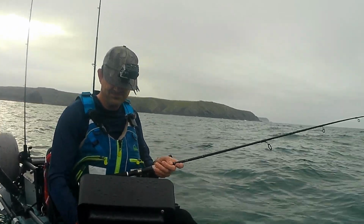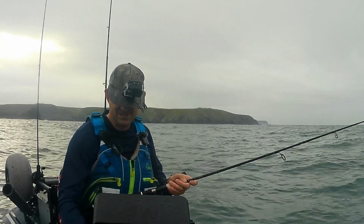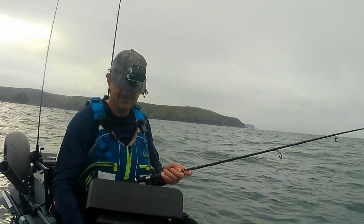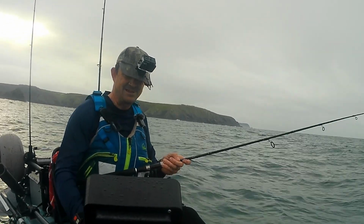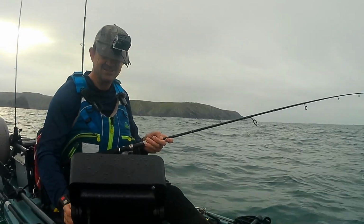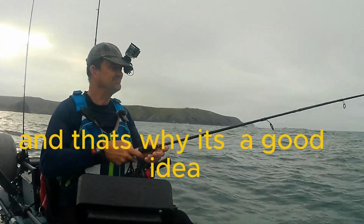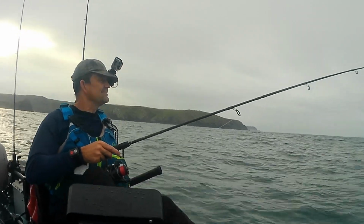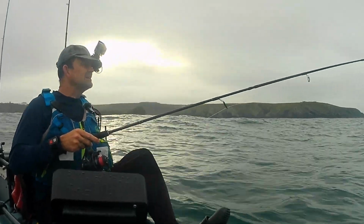Right. Let's have a look at where we are. What is it doing? Doing whatever it likes. Go back to normal. My bloody map is having a right issue today. I've gone off the map on my fish finder somehow. Right, I'm going to turn around. I'm going to head back into there and just see if there's any fish hanging about over the usual spots, because I'm not seeing a lot out here.